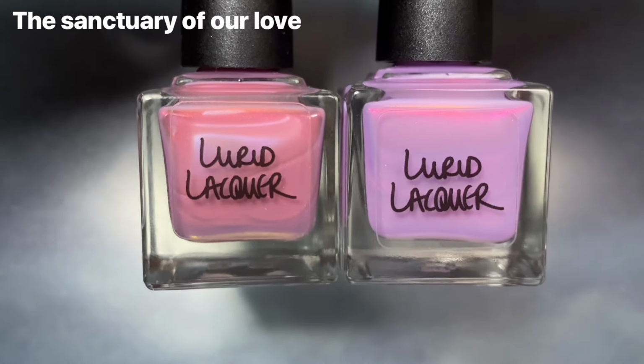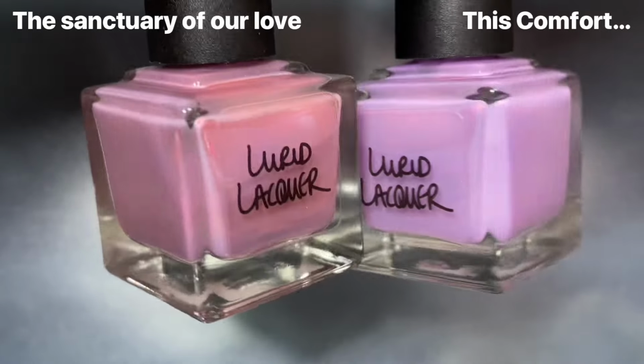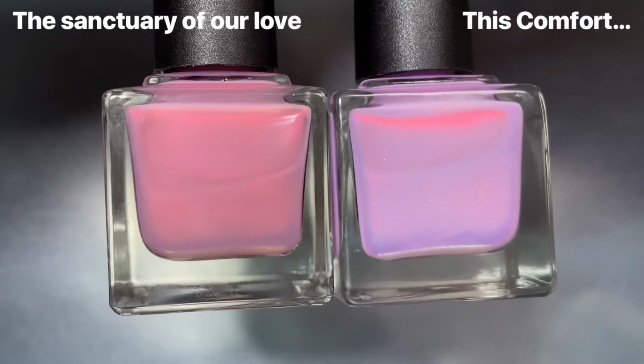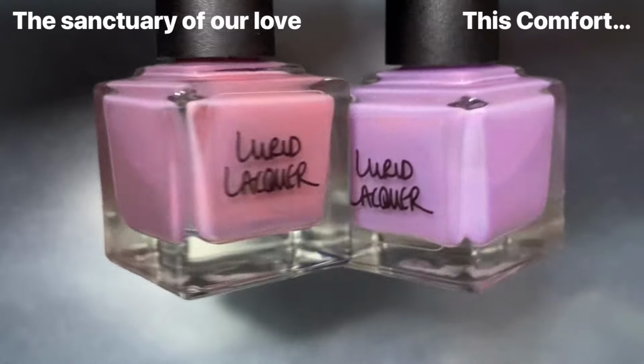And lastly, for the Sanctuary of Our Love, I wanted to show this next to This Comfort Now Constrains You, because I feel like they kind of had the same shimmer color, where it's like that pinky red, especially head on, but obviously they have very different bases, so not dupes.